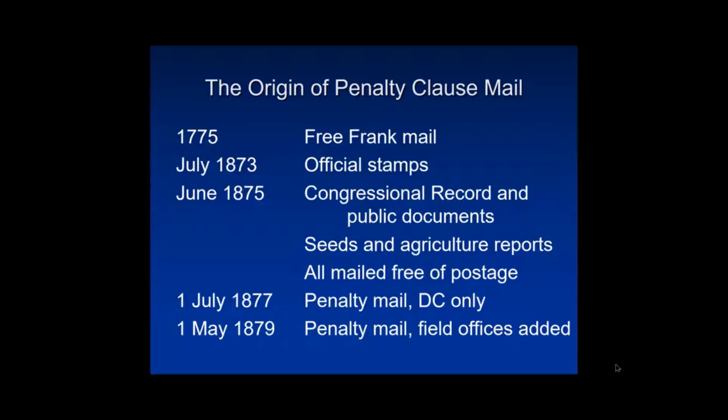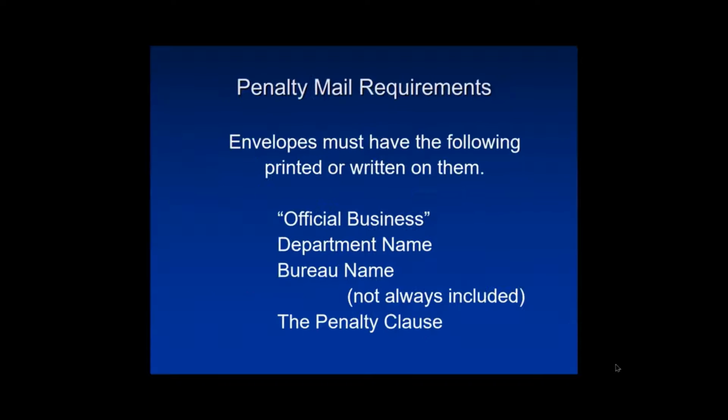And then on July 1st, 1877, penalty mail started in D.C. only, and then in May of 1879, it went to the field offices, and around the Spanish-American War, it actually started going into possessions and stuff.